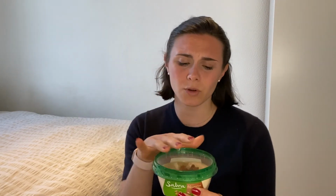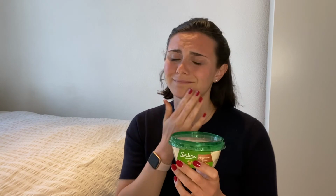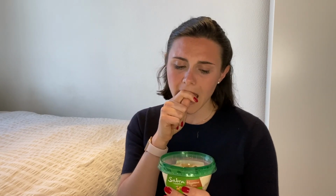Then in 6th position, we have the Sabra. Sabra, I'm just not a fan. I love the texture of it. It's so nice and silky. Love the texture. Really don't like that they put all this seed oil on top. And I think it's rapeseed oil. The rapeseed oil has no taste. It just coats your mouth. There's probably a lot of oil in the actual hummus because you can tell from the texture of it. And it just tastes quite artificial, to be honest. So not a fan.